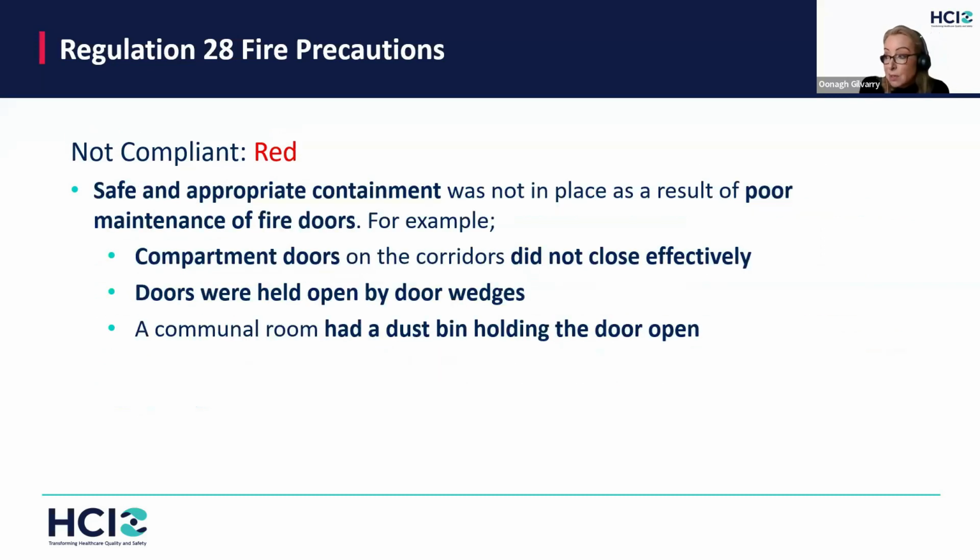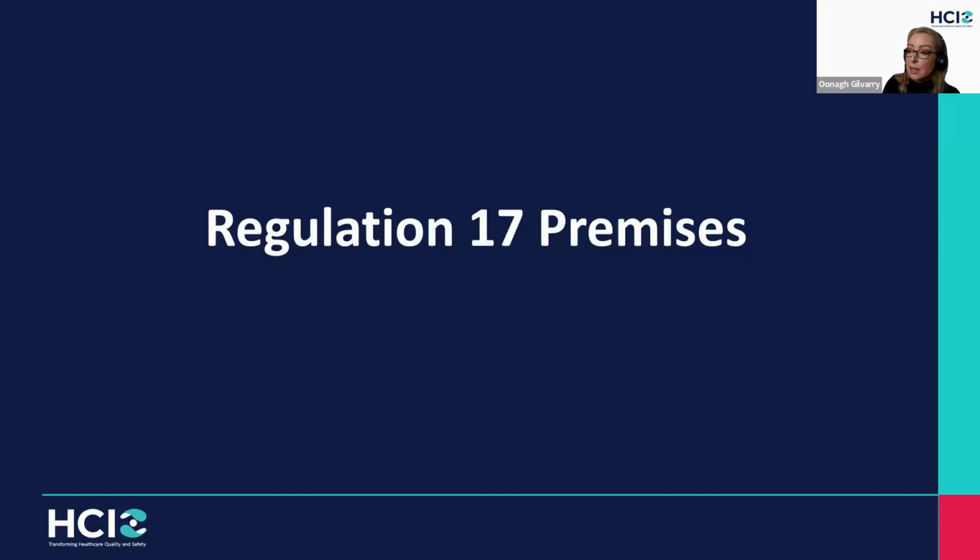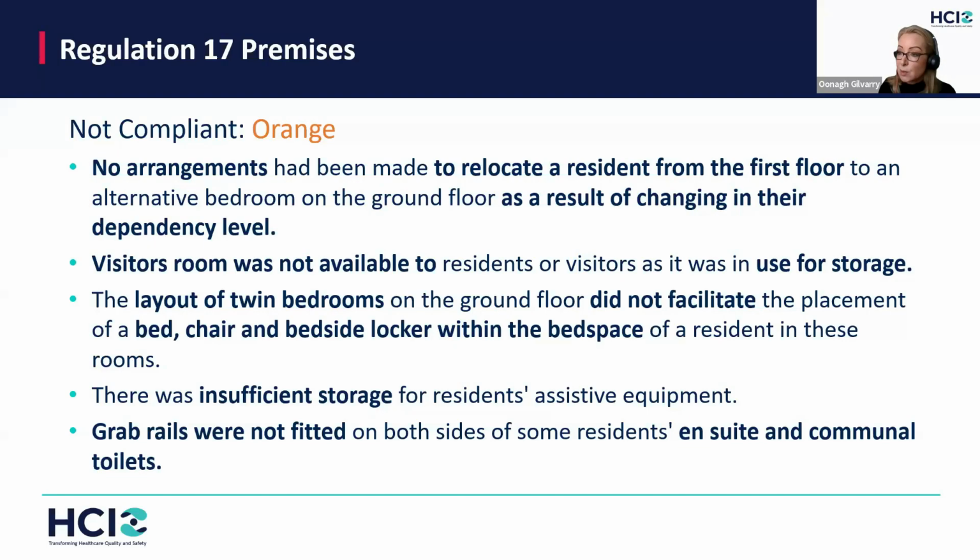Safe and appropriate containment was not in place as a result of poor maintenance of fire doors. Fire doors, again, consistently coming up month on month. Compartment doors to corridors weren't closing effectively, doors held open by wedges, and a communal room had a dustbin holding the door open. Linked to that, I suppose, in relation to Regulation 17 on premises, again, a heavy hitter in 2022. In this case, no arrangements had been made to relocate a resident from the first floor to an alternative bedroom on the ground floor as a result of those changing dependency levels. So that constant requirement for review and update depending on the residents' needs.